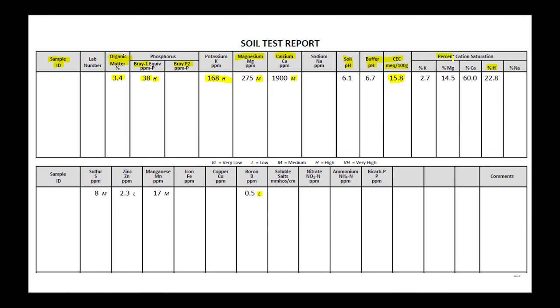This percent cation saturation, you might see it as base saturation. We don't really utilize this at all except for comparing soils. I don't want to spend a lot of time on this. We'll talk about it in later videos. So we'll jump down here to the bottom.